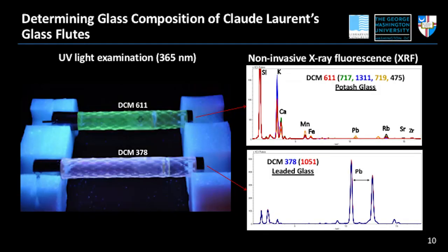And so under UV light, you can see that these head joints are very clearly different. And so 611 has this characteristic green-yellow color, which is indicative of manganese used in the glass, which was actually used as a decolorizing agent due to the iron in some of the raw materials for the glass. And the pink color of 378, which is actually the head joint of what we call the James Madison flute, is indicative of there being a leaded or crystal formulation in the glass. And you can see that the labeled elements that we have in the X-ray fluorescence spectra agree very well with what we find with our eyes using the UV analysis.